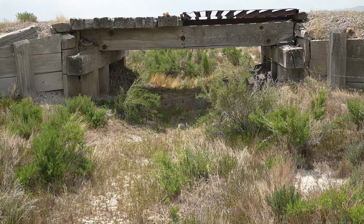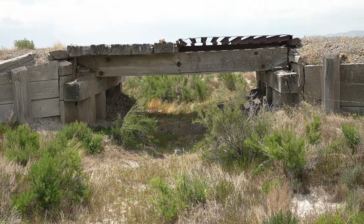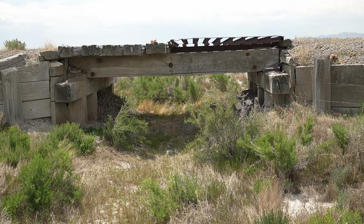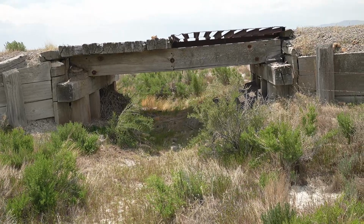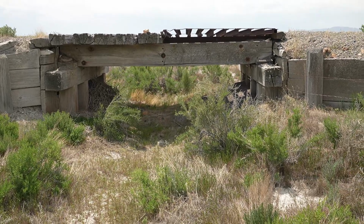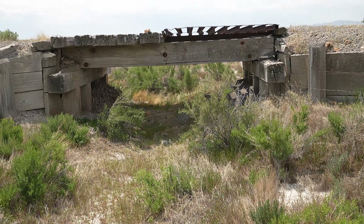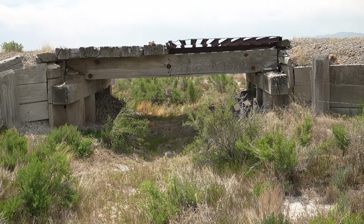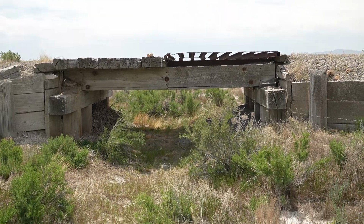We're continuing our journey here on the Transcontinental Back Road Byway, and this is a fine example of a small trestle that is just before the town of Kelton. So a nice example of an original wood trestle near the town of Kelton.